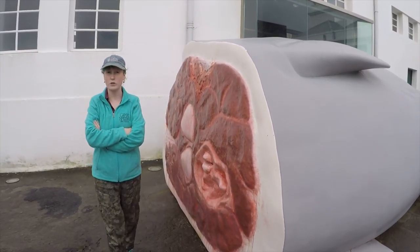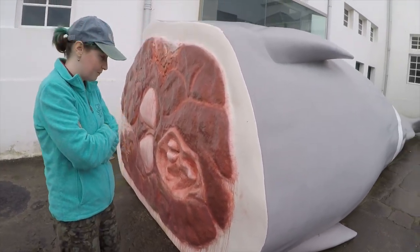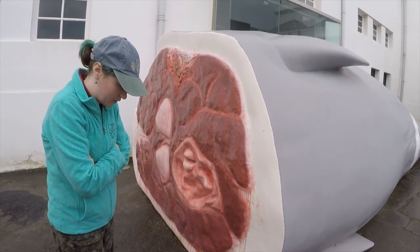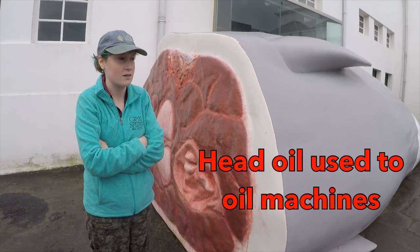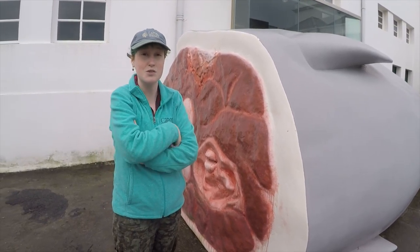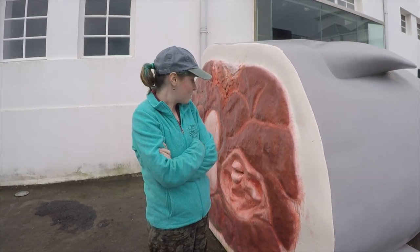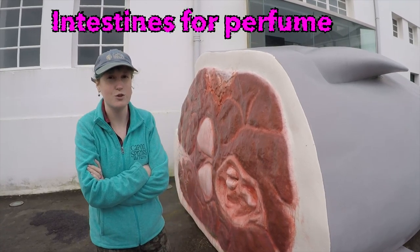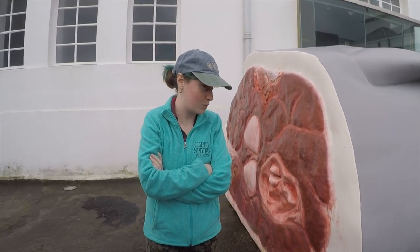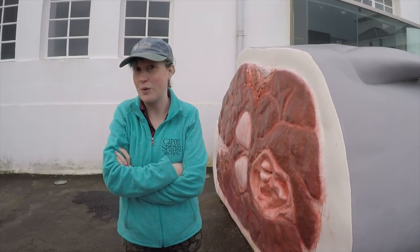Extracted a whole lot of stuff from the whale. They ground up the bones for camel feed. They used two types of oil, head oil and body oil. And the head oil was used for like oiling machines and is where the sperm whale gets its name because apparently it had the consistency of sperm. The oil extracted from the blubber was what they used for burning. And the amber from the intestines they used for perfume. This museum was very interesting. I recommend it. Very informative, but also very depressing and sad. I am very glad that they have stopped whaling.